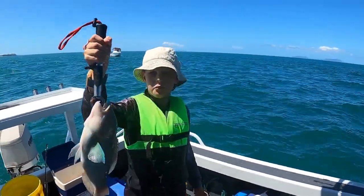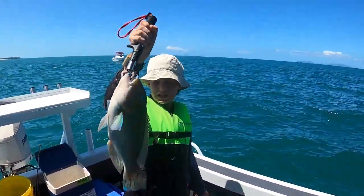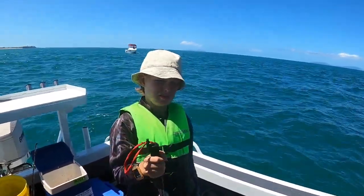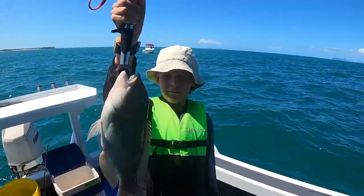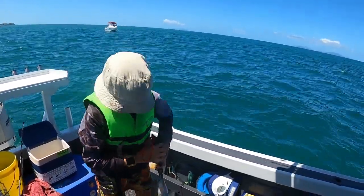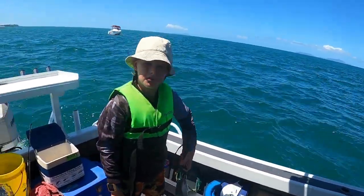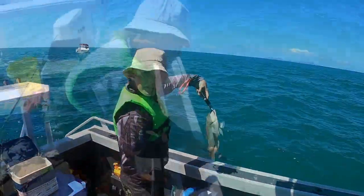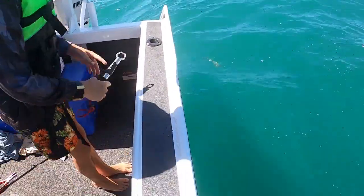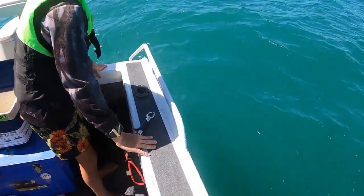This bluey here, my dad just caught. He's 3 centimeters over the measurement. We can keep this one if we want, but we're gonna let him go. And he's a nice bluey. We could have kept him, but we're gonna let him go now. He's gone. No, he's swimming. Swim. He'll go. There he goes. Yay! Fishy swim.